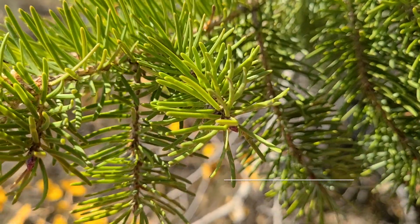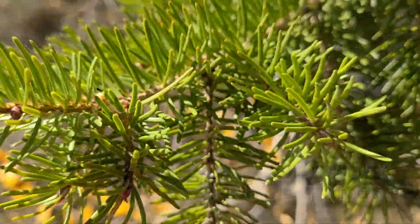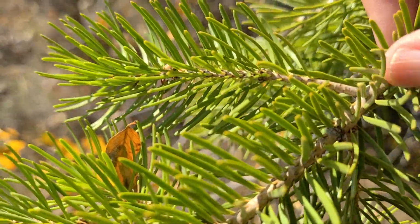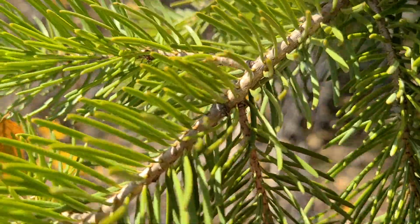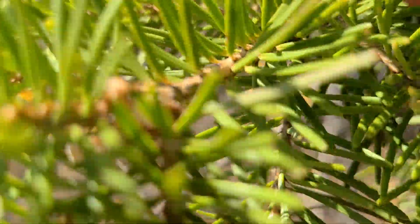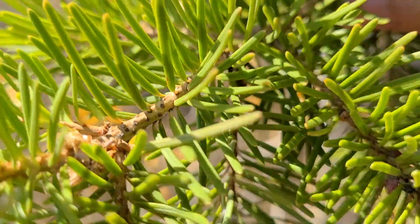Fir, that one may be harder to identify. Let's go see. So this is definitely spruce. Unlike the pine, if you look at the places where the needles are coming off, they're coming off just as single needles on their own. And they have these little woody barbs near the branches. So you can see that is one of the markers.